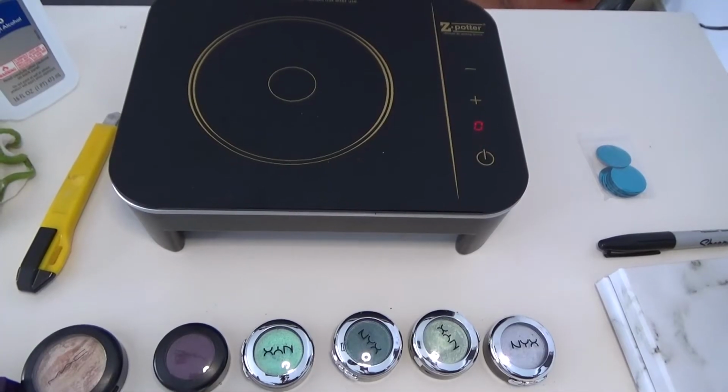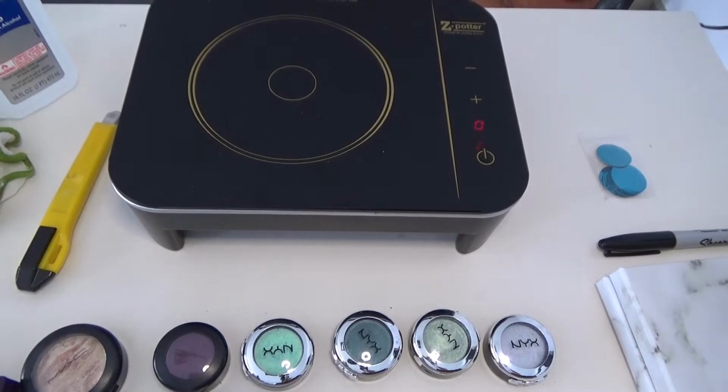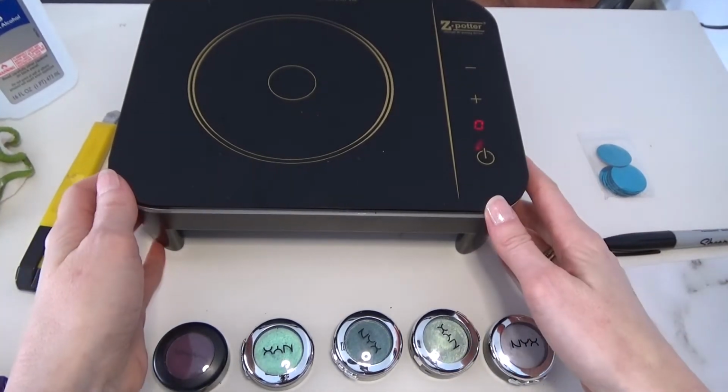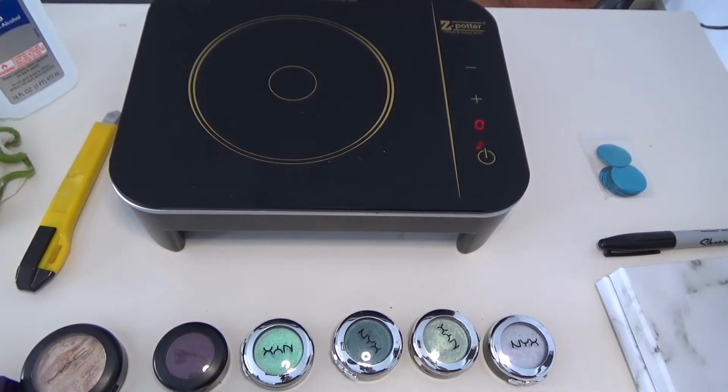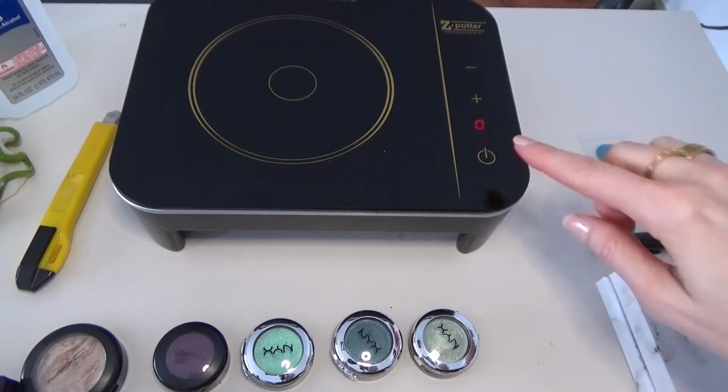Okay, so the Z-Potter is on. As I already mentioned in my introduction, I'm just gonna poke along. There might be times when I fast forward through the footage. It's probably not gonna be the most interesting thing. And then I also wanna chat with you about project panning. Let me just get started first, and then I'll get into the whole project panning thing.